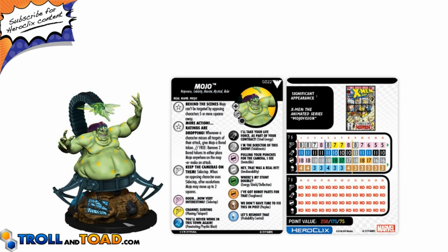And then the not being able to be targeted if they're 5 or more squares away, him being a 2x2 base figure means that you'll be able to block lots of lines of fire with him. So I actually kind of like this guy. I liked him in the series. I thought he was just kind of crazy. So I'd be excited to pull these.